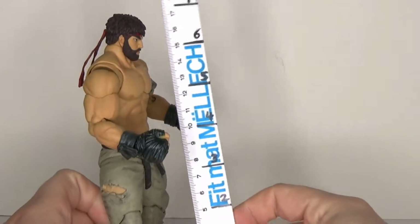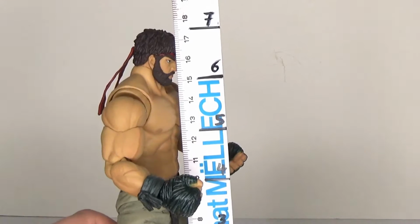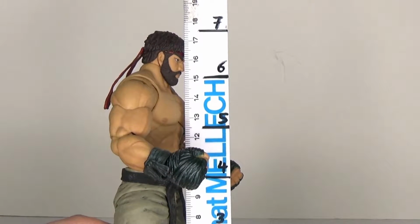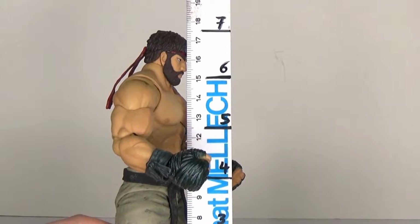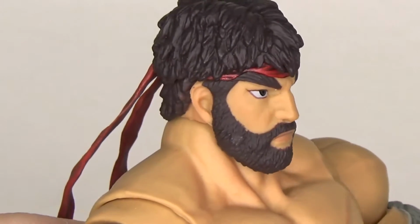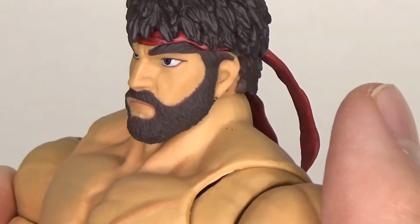But before we go in, let's have a look at the size of this guy. He stands at just shy of 18 centimeters to the top of his head, more like 17.5, so he is about 7 inches tall. He still basically has the same look as he had on the regular release with, of course, the beard and everything. But that's not a bad thing.